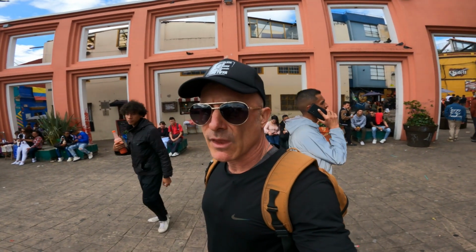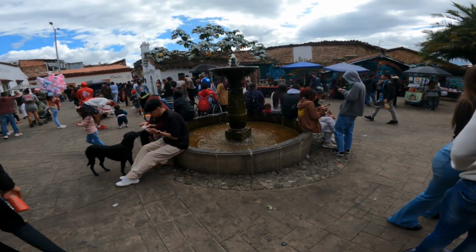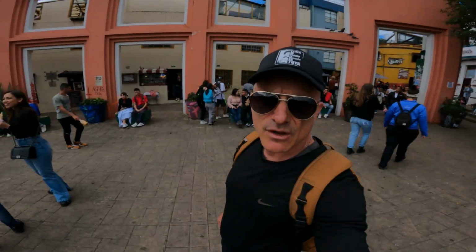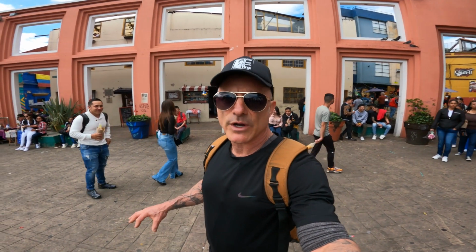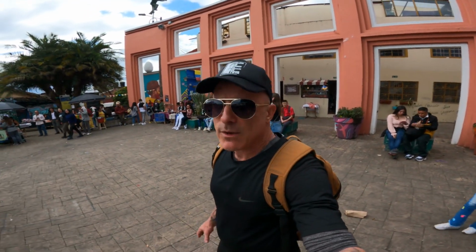And so, on this tour, we're starting here at a monument called Chorro de Quevedo, Quevedo's fountain. It marks the site where Spanish conquistadors first established the center of Bogota. Now, why is that important?